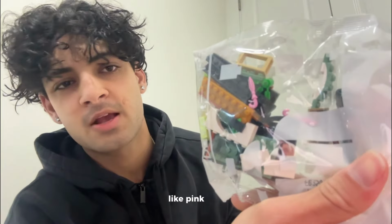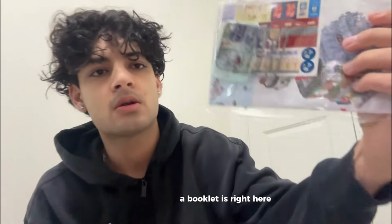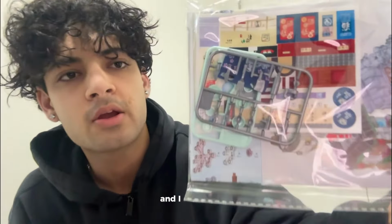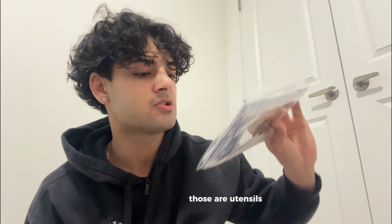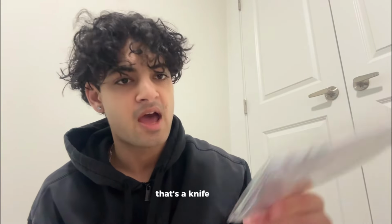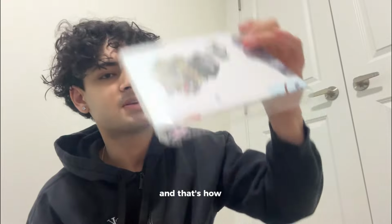Like pink umbrellas in there. And that. And there's like a few more. I don't see a booklet. Oh, there is a booklet. The booklet is right here. And I got some stickers in there, I think. Yeah, I got some stickers like that. And then I don't know what the plastic stuff is. Oh, those are utensils. That's a knife and a spatula. If you guys can see. And that's how it's supposed to look.